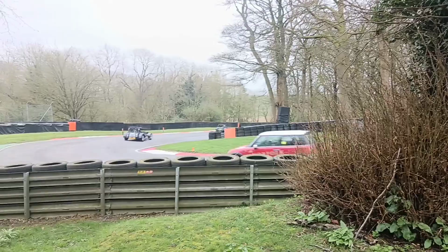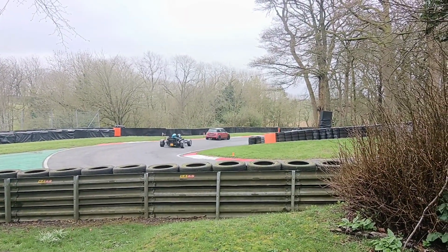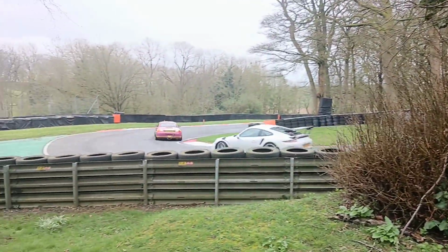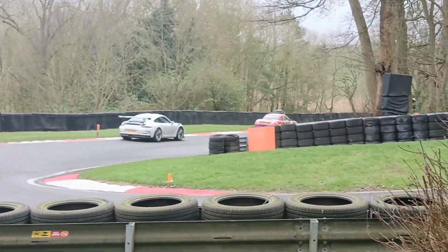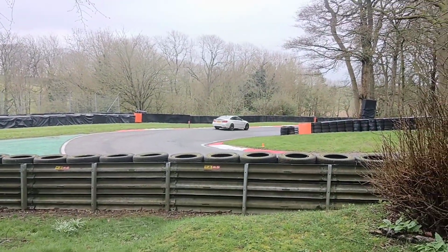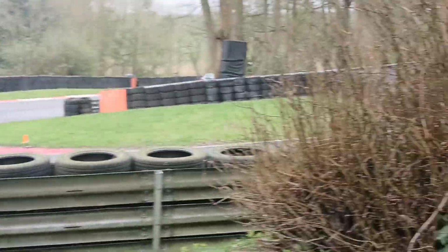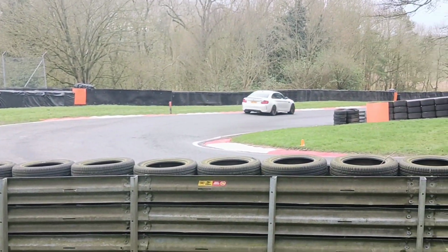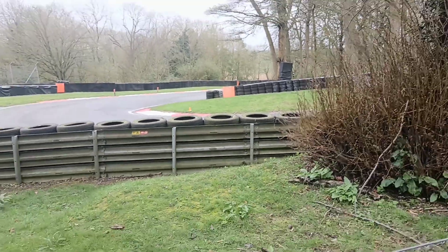Oh yeah. The two Porsches. I was hoping to see that. So the M4 has finally... Oh, it's getting squiggly too. Oh, very nice. But it seems the GT3 has now gone past the M4.